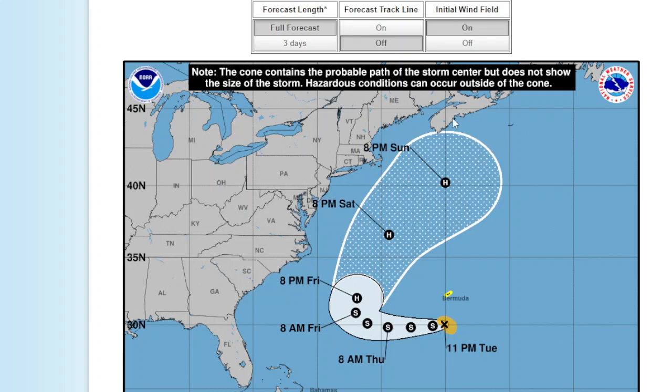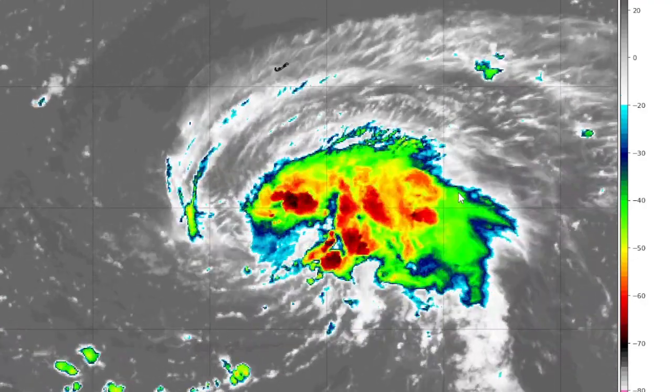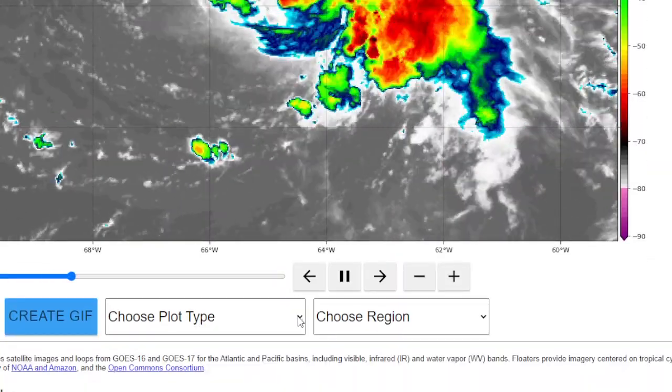It's close enough that it could kick up the waves a little bit in our area, and it will have an effect on at least our oceans, because this is going to become a massive hurricane, and that is going to cause stronger than normal surf. And we're going to have to look at that, and we look at some of the models with this storm. But this again is Henri here, and again I would like to see a visible of this.